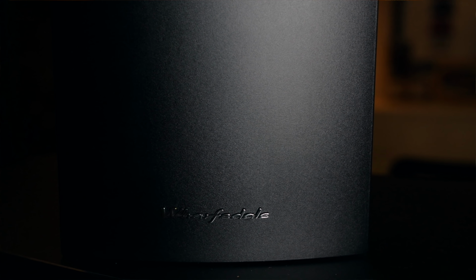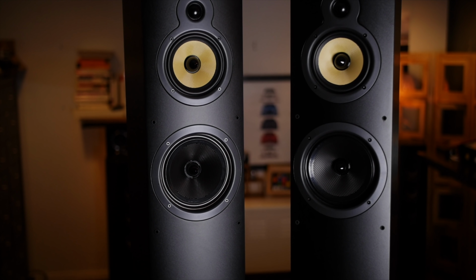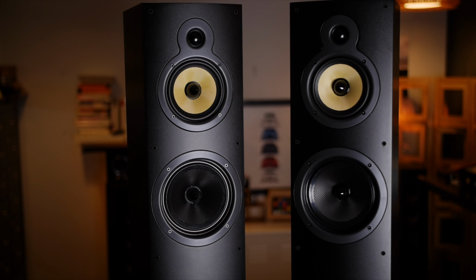I'm going to be comparing those to some speakers from a company that is new to me, but not new to audio. The company is called Wharfedale, and they were founded in 1932, so they've been in the game for quite a while. And I've been seeing their speakers, and I've always been curious what they sounded like. Finally, I've gotten my hands on some. Today, I'm gonna be taking a look at the Wharfedale Crystal 4.3 towers.